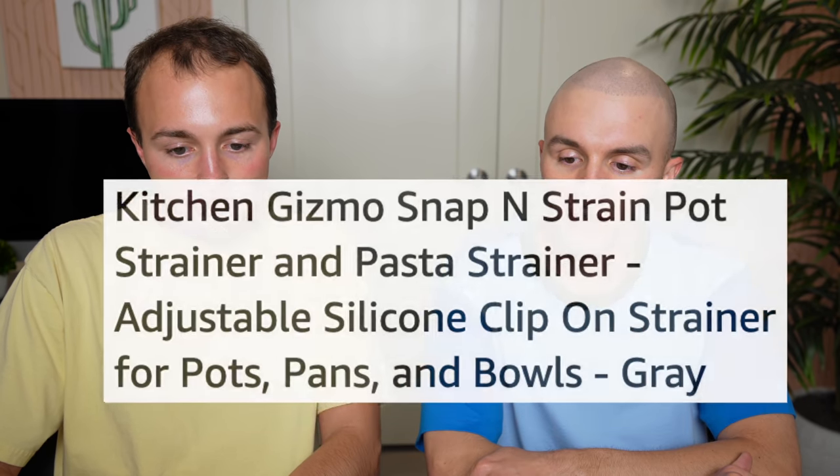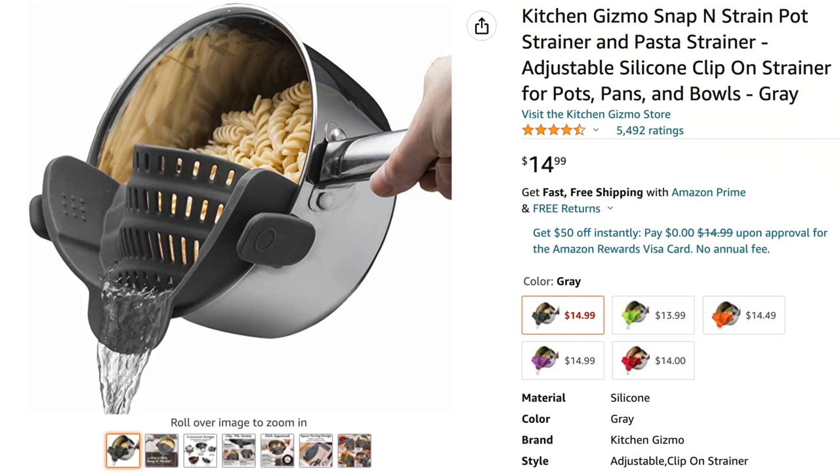Next, we have Kitchen Gizmo Snap and Strain Pot Strainer and Pasta Strainer Adjustable Silicone Clip-On Strainer for Pots, Pans, and Bowls. I wasn't planning on getting this, but on so many websites, TikToks, whatever else I looked at, they kept saying this. It just didn't even look that cool to me because I was thinking, just use a strainer. But then I was like, I guess I get it, and I haven't even tried it, so I don't know.